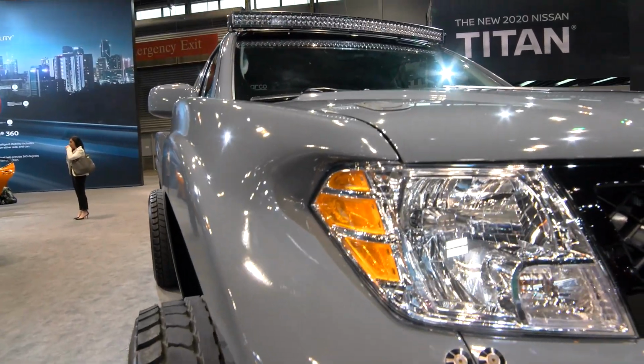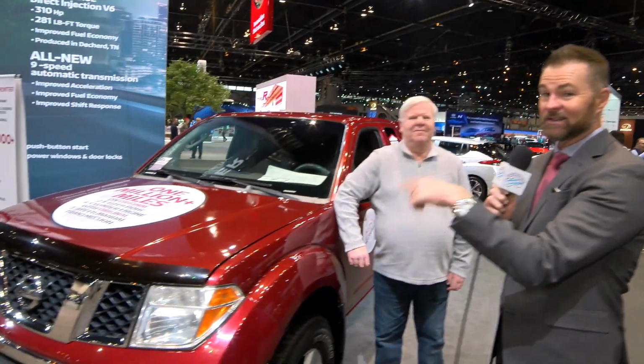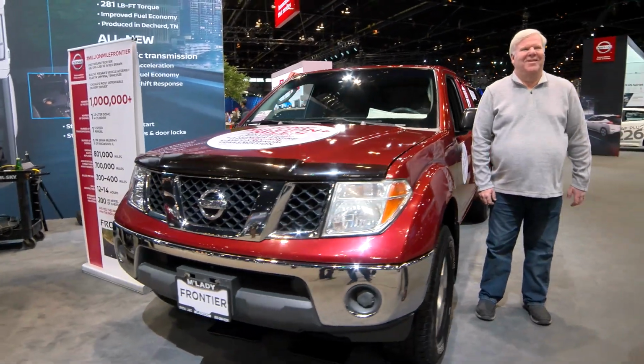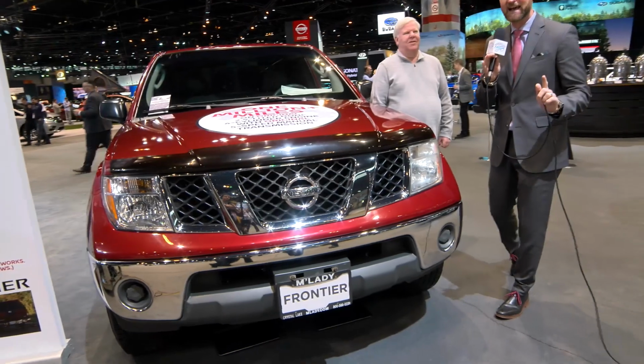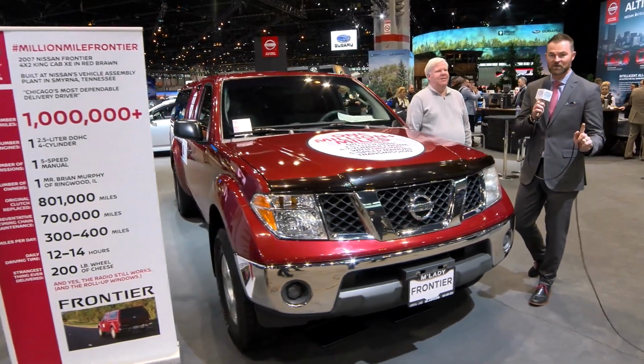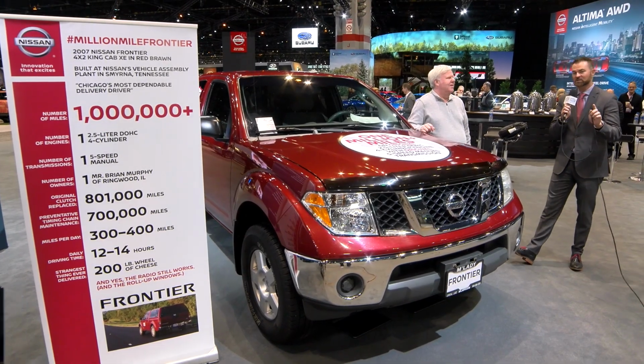All right, so we got some bigger news here, of course, at the Nissan booth. That's why I brought you by today. The Frontier has been a stablemate for the Nissan brand for years and years and years. I've got a special guest with me. Before I get to him, this right here isn't the newest version of a Nissan Frontier. This one is actually a Nissan Frontier that has 1 million miles on it, under the same 2.5-liter motor, which will be the news we'll talk about in a minute.